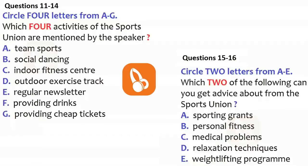Now, listen carefully and answer questions 11 to 16. Well, good morning, everybody. My name's Madeline Stewart, and I'm here to tell you about the recreational facilities available on campus, and also to tell you something about what the town has to offer.